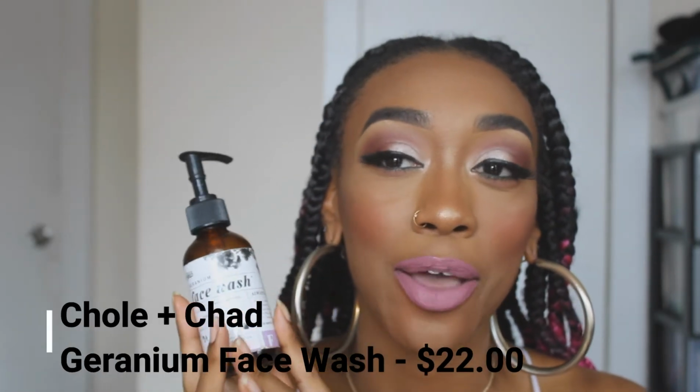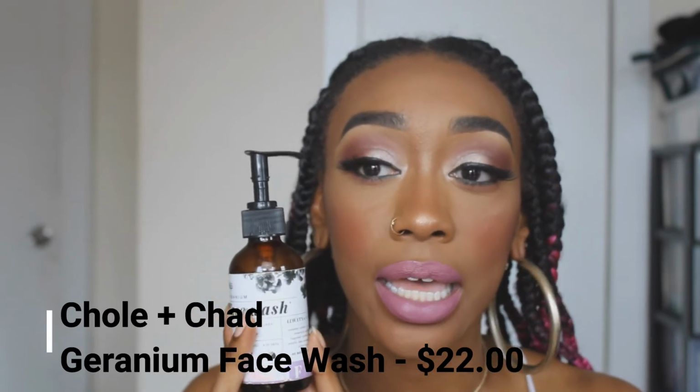For face wash, one of the products that I started using was from Chloe and Chad, and this is their Geranium face wash. This is like magic in a bottle. Now I will say that it helped clear up my acne, but it didn't happen right away. But what I will say is that right away, this made my face smooth. I would say within like a week and a half or two, the texture was just smooth. And when I would wash my face, my hands would just glide on my face. Usually when you have breakouts and you wash your face, you could feel the pimples, but after a while, my skin just felt so smooth.